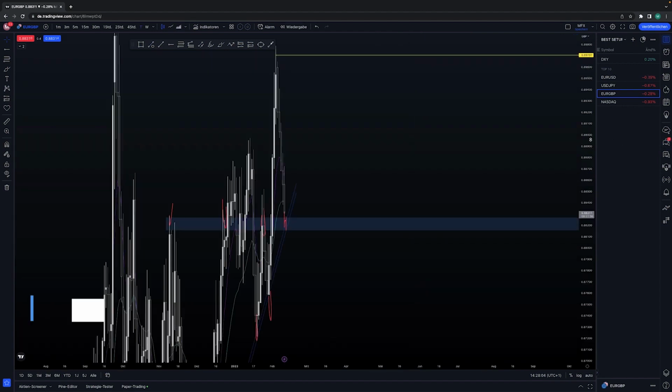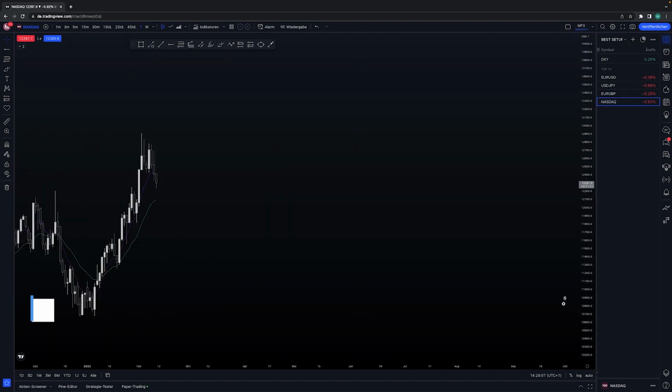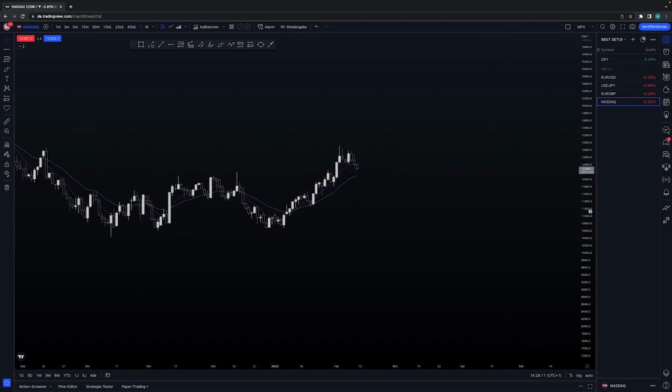Let's jump to the last chart, and this is the NASDAQ. Now on the NASDAQ as well, we have clean price action. We have higher highs, higher lows, higher highs, higher lows, higher highs. Now creating another higher low. What we want is the next higher high. So let's delete this and watch out for our zones.